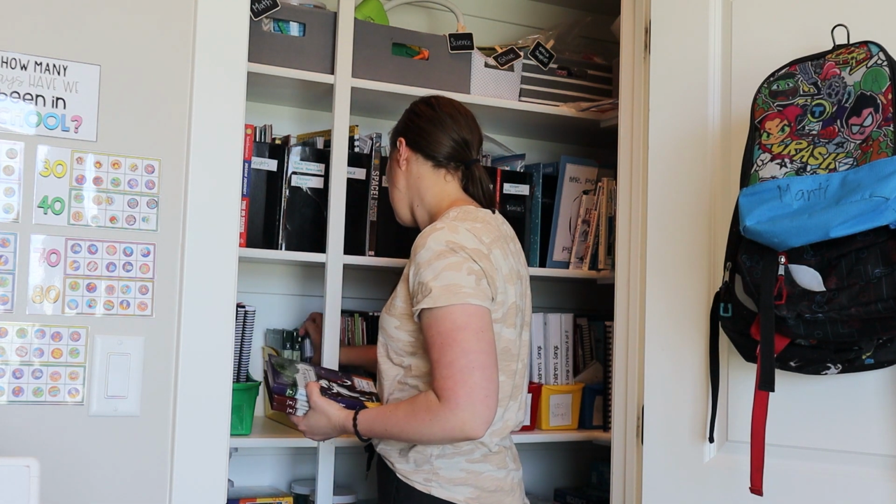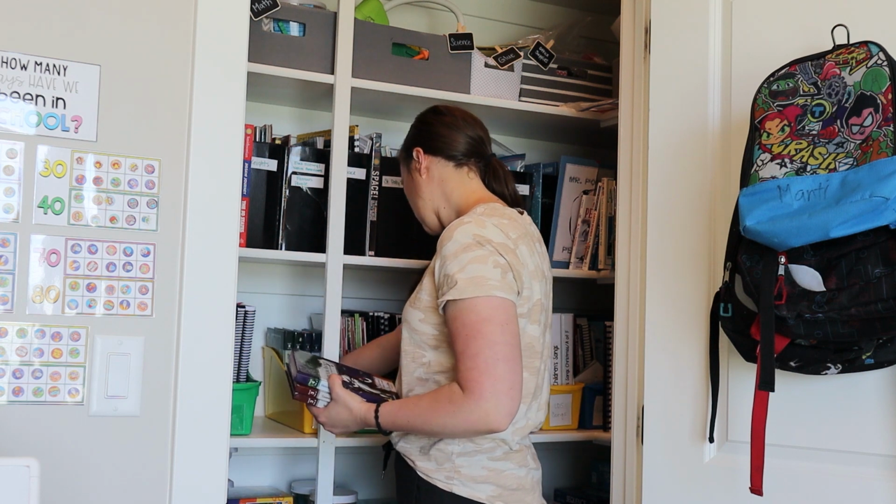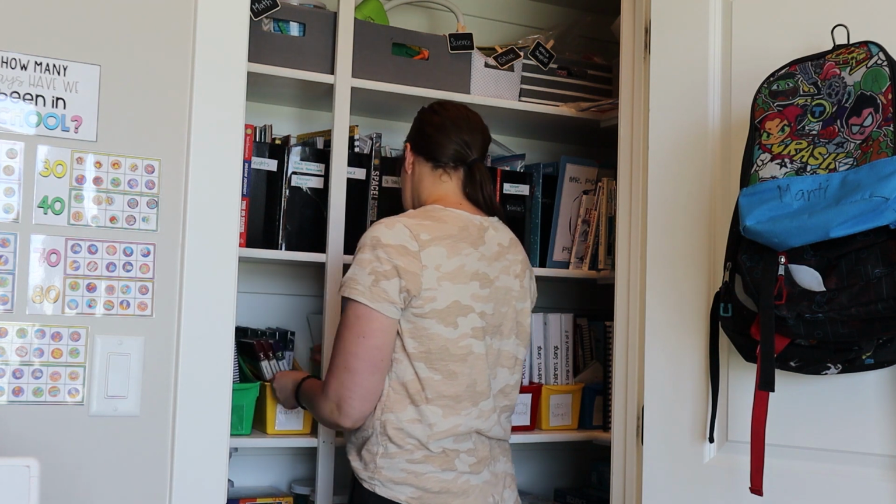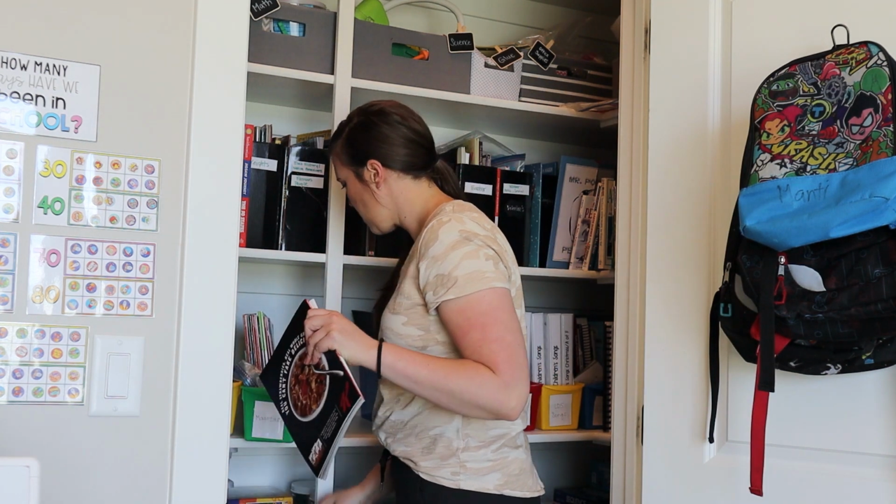I was determined to get these All About Reading books to fit in the same bin. It was a little bit of a struggle, but I moved stuff around and got it to work. And these are just a bunch of magazines.